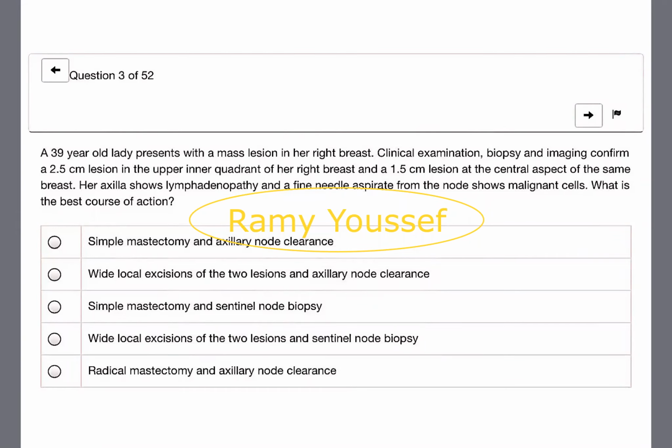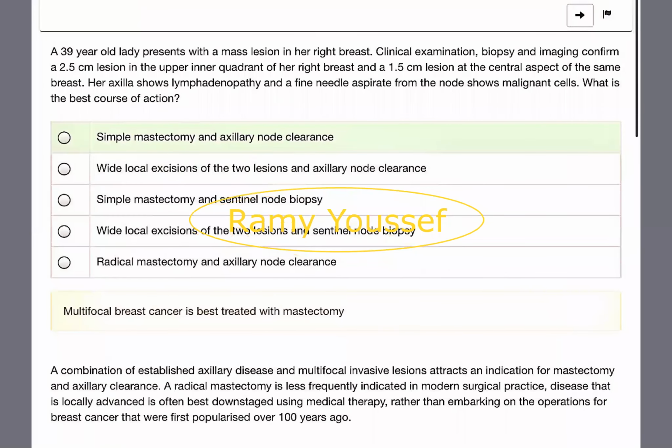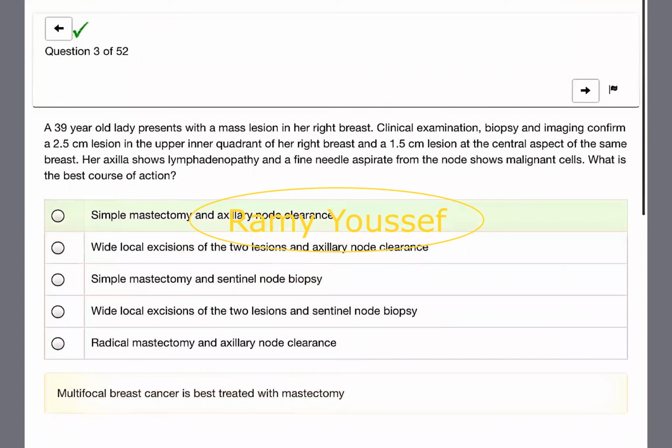Okay, we already did fine needle aspiration and we have the result of malignancy. Sentinel lymph node we do when we can't palpate or can't see any lymph node by ultrasound. We can do it intraoperatively to make a frozen section, and this is something like an alternative to the fine needle. But here we can see and feel the lymph nodes, so axillary node clearance. So simple mastectomy and axillary lymph node clearance is our right answer according to our scenario and according to the protocol we agreed on. Okay?